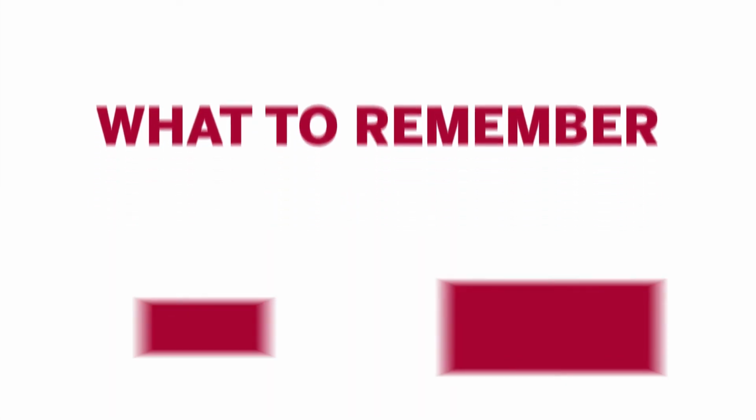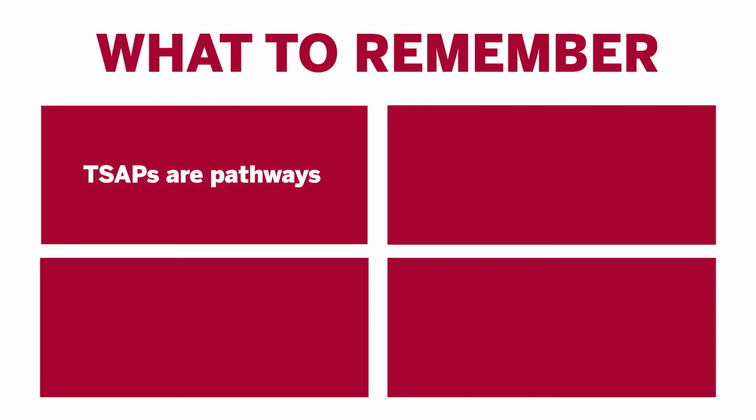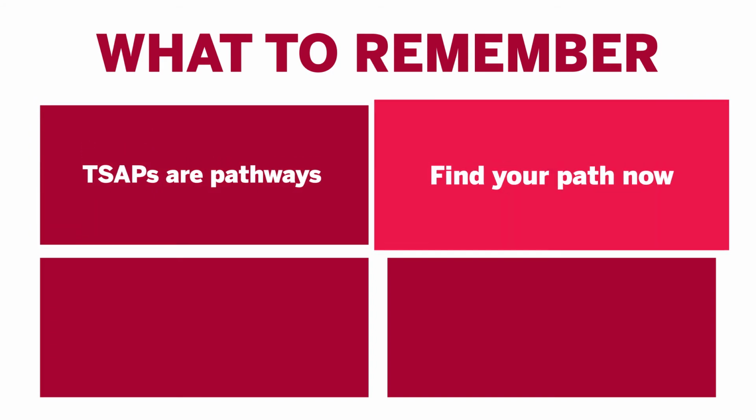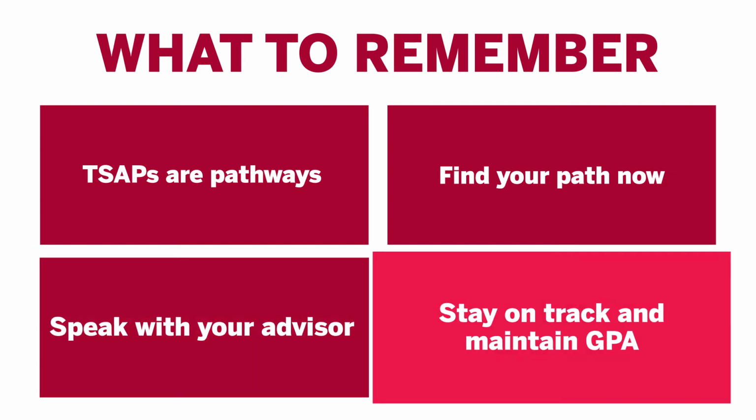Okay, so we just covered a lot of information about TSAP. Here is what you need to remember. TSAPs are supportive pathways to help you achieve your academic goals quicker. Find the degree TSAP that's best for you now. Visit tsap.indiana.edu. Speak with your advisor at your home institution and get on track now to meet the first 60 credit requirement. Once you start the pathway, give it your best to stay on track and maintain the required GPA.